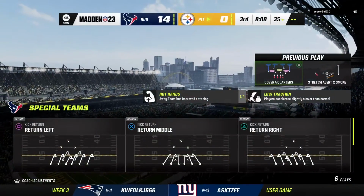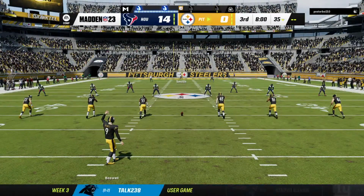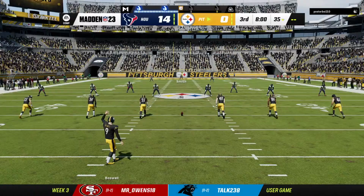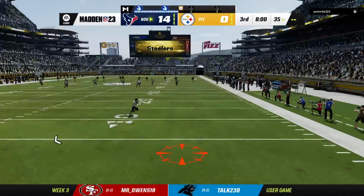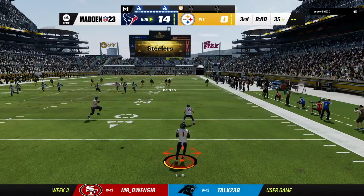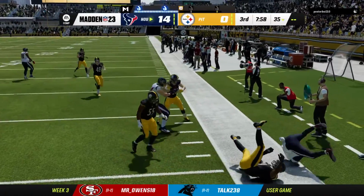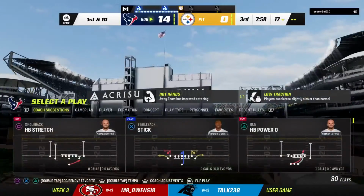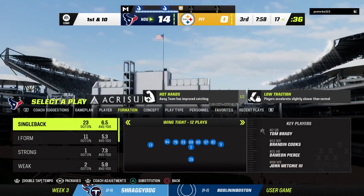Welcome back. Charles and I settled into the booth, ready for quarter number 3. It's the Texans in front, and they're going to get the football first as we are back underway in the third quarter. Taken in at the 3. And he's going to be out of bounds on the return. Not a great return. They'll start back around the 17.